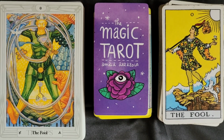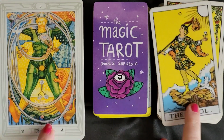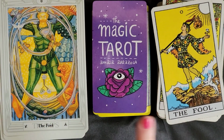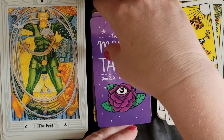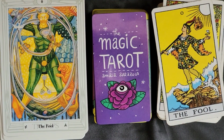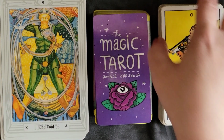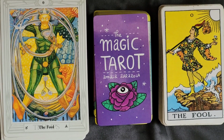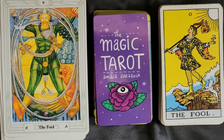Okay, guys, I decided to go ahead and keep the Smith Rider-Waite deck and the Thoth Tarot deck both out because it feels like it's using elements from both as I kind of went through it. And I think actually I want to say it's going to be more like a Golden Dawn type of tarot. But you guys correct me if I'm wrong. I know Smith Rider-Waite, or Rider-Waite-Smith, however you know it to be.